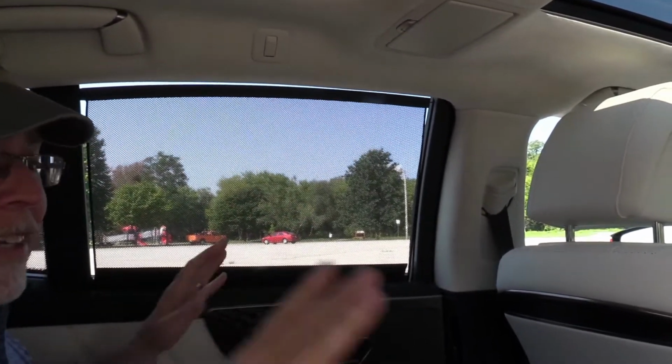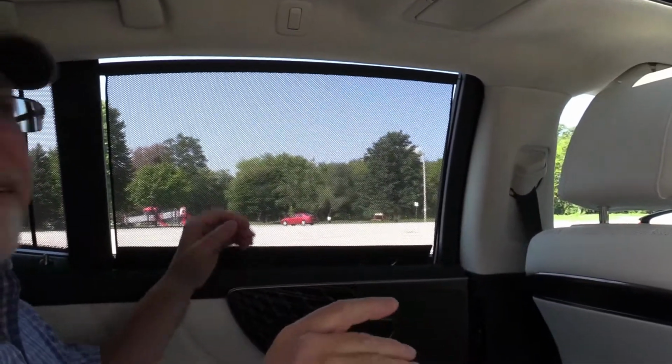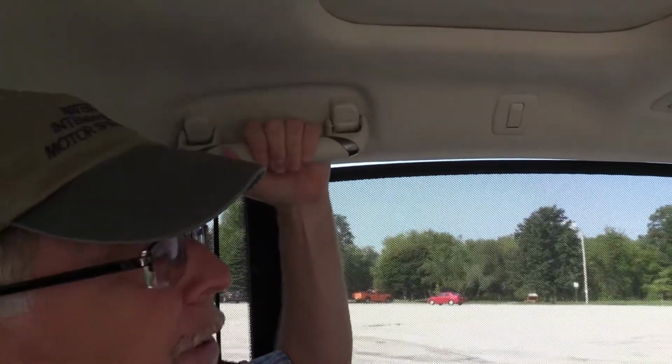So, I mean, this thing is loaded, and we'll run down the rest of the features here in a minute. But it's loaded. Wait, you forgot the, oh yeah, the grips here. The grips, and they're leather. And they're soft. Leather soft. I mean, I like to just kind of hold on to them because they feel so nice. That's really good. All right.